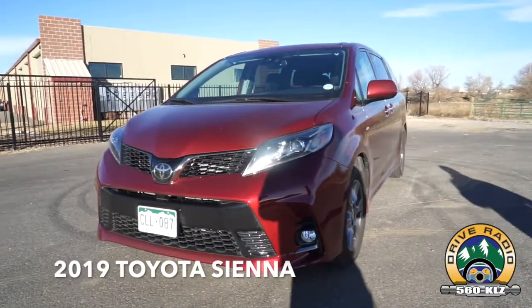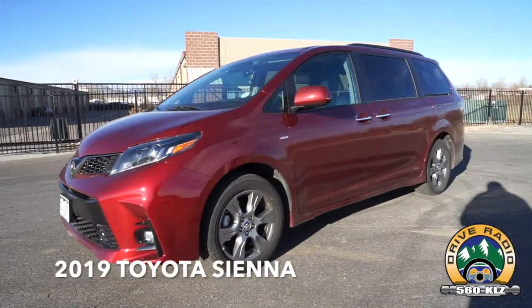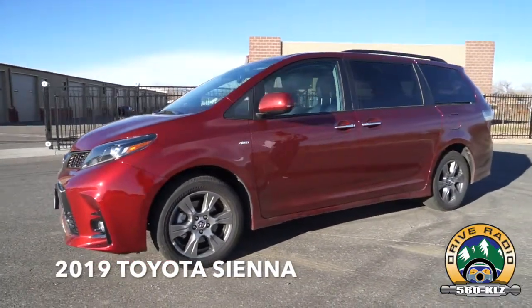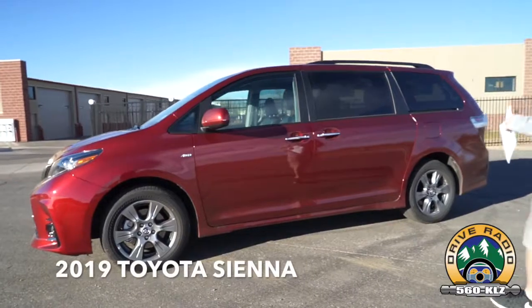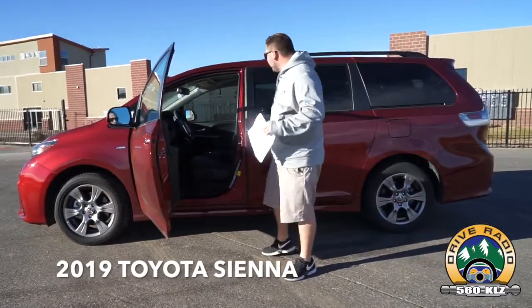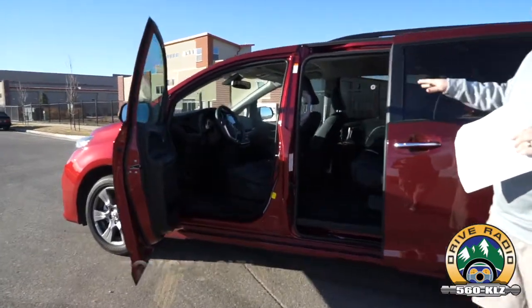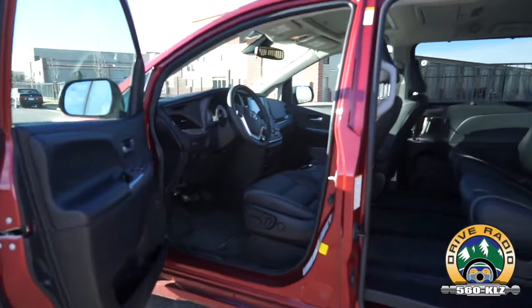So I mentioned the all-wheel drive is optional on this SE trim, which is great for climates like ours here in Colorado, where you do get that snow from time to time. I really like that feature and that aspect of it. So I'm going to open the front door here for you, Walt, so you can show everyone what that looks like. You've got heated front seats here, dual climate control for the front seats, and obviously you've got your climate control for the rear as well.